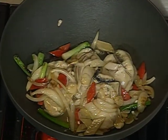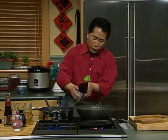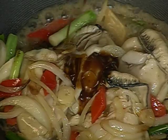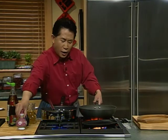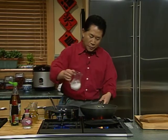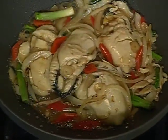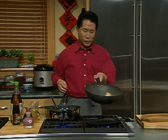I want to make a sauce. A tiny bit of fish sauce, because it's seafood. Just a few drops of fish sauce. A tiny bit of oyster flavor sauce. The Chinese chefs have been using this for at least 150 years. For color, put a tiny bit of soy sauce. And then you thicken it up with a tiny bit of cornstarch solution. One portion of cornstarch to about 2 to 3 portions of liquid.